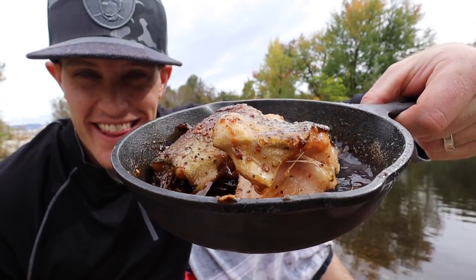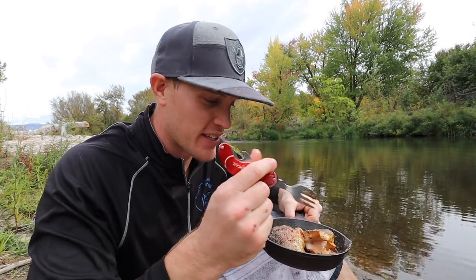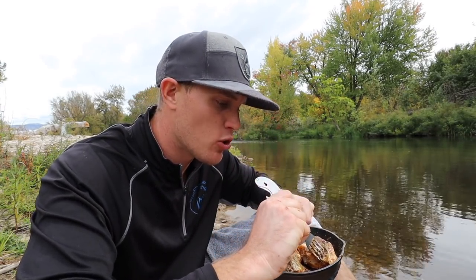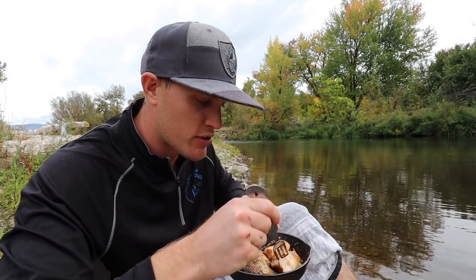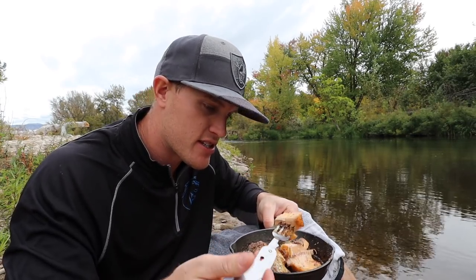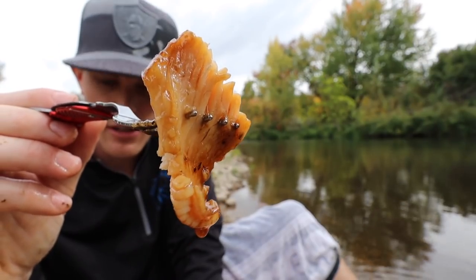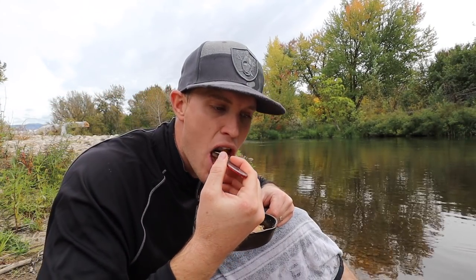All right, guys, there is the finished product right there. Smells really good. Let's give it a try. First time with ye olde brown trout. Really excited for this. Oh man, it just peels right off the bone. Dredge it around in some of that sauce there. Look at that nice big flavorful piece of meat. Sauce dripping off of it.